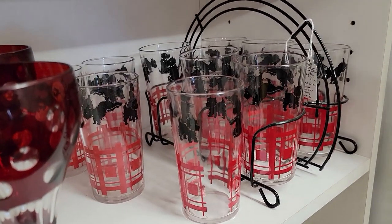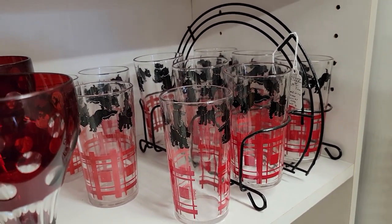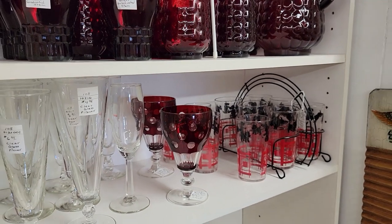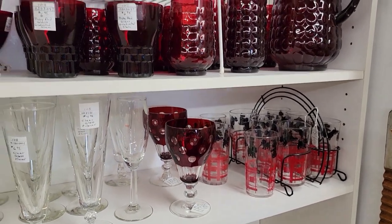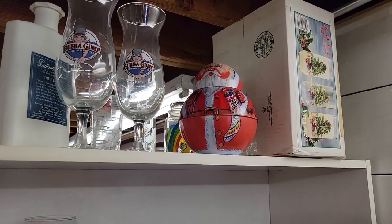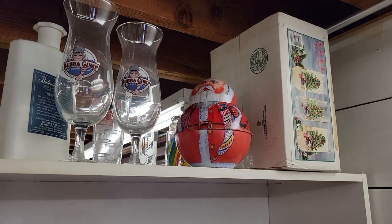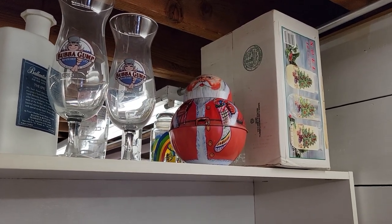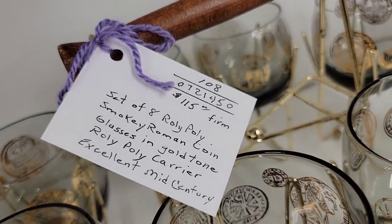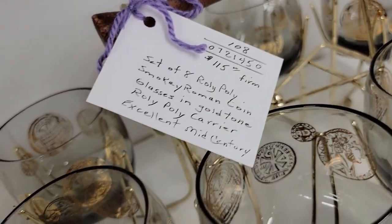A lot of people like Scotty dogs. The black wire carrier alone is $29.95. There's so many adorable 50s tumblers here. That's unbelievable. I have one like that. I don't know, I think mine is a Santa. Maybe he just looks different. Remember. Look at this set. Smoky Roman coin.